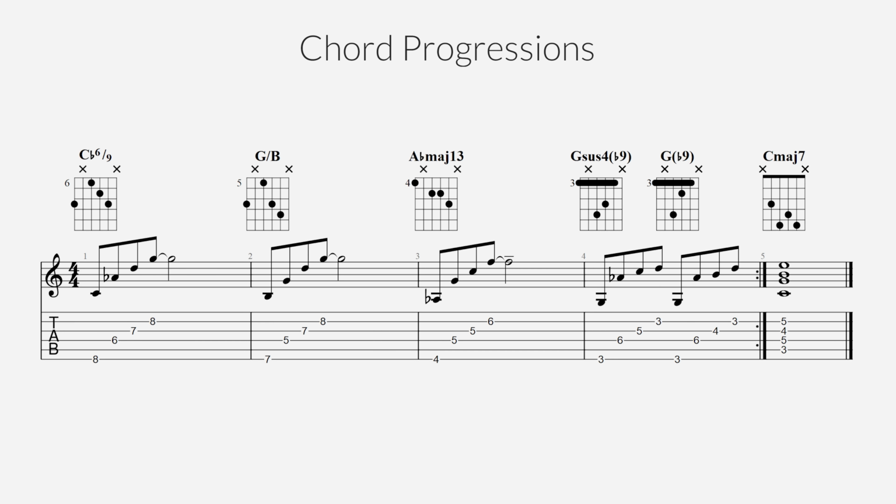Another progression that emphasizes the mystical character of the scale is a progression where I use a descending bass line.